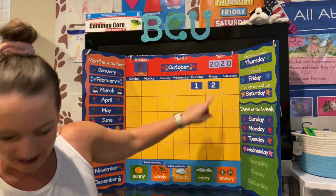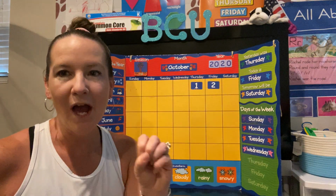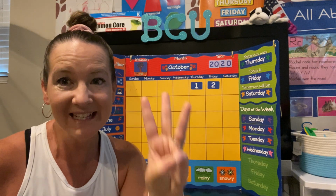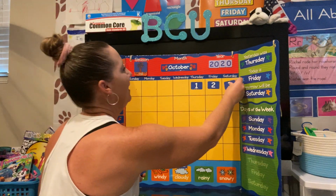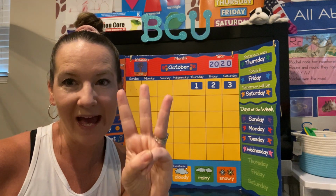So we know that Friday was number 2. We practiced that. Pandas, can you show me what number comes after 2? If you have 2, and you go to the next number, how many do we have now? Shout it out. 3. Good job, pandas. So we'll put the 3 right here for Saturday. Now, if we have 3 and we add 1 more, now we have 4. Show me 4.